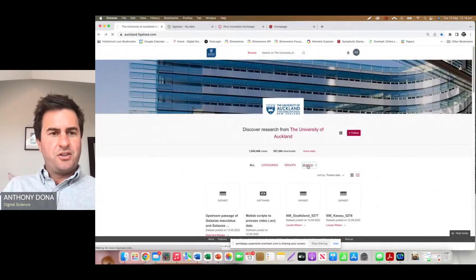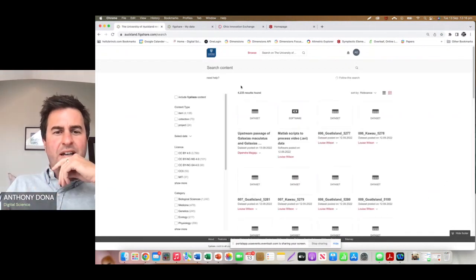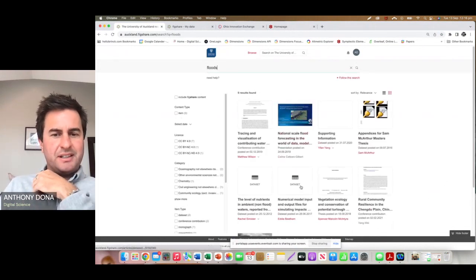I attended a talk earlier today that was on flood data and management of flood data. So I'm actually going to jump into Figshare's repository and see what this looks like, or search for flood content that researchers there have uploaded related to floods. And you'll notice that a number of records have popped up here.